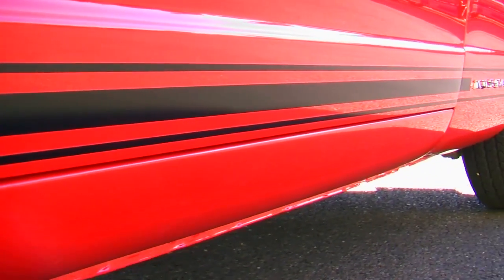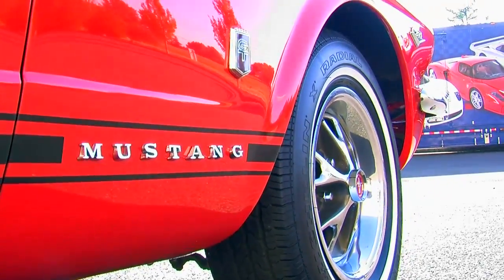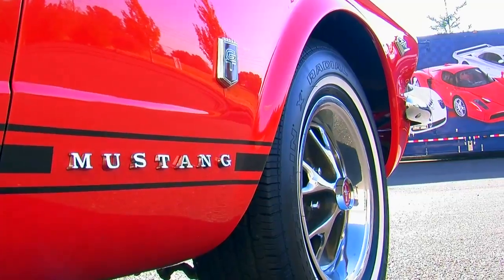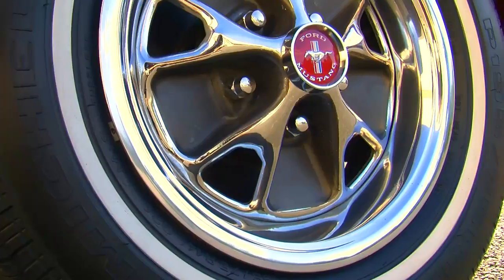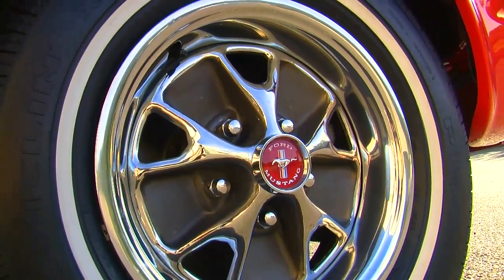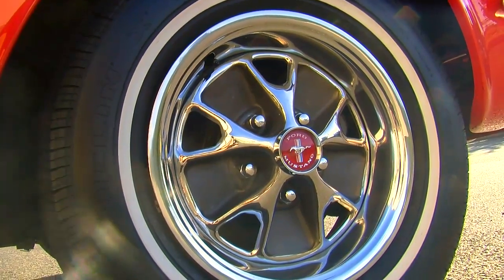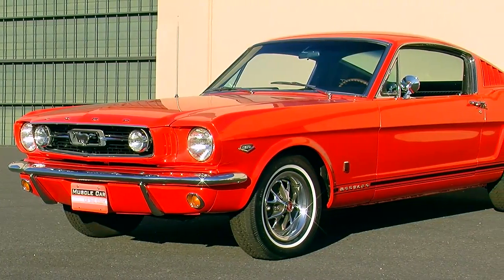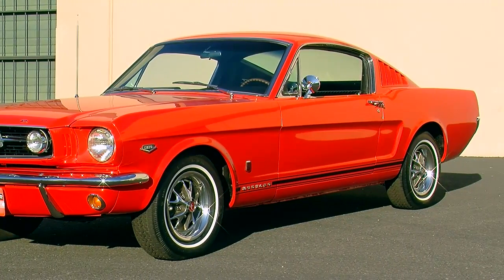The suspension is unique. Ford increased the spring rates, both on the front springs and the rear springs, to give them a little more compliance. These are specially valved shock absorbers. The front sway bar is unique to this car and a little larger diameter to give this a little better cornering ability. This car is wearing the styled steel chrome 14 by 6-inch wheels and a white striped tire. In '66, the standard equipment tire actually had a double red stripe, but there was an optional single white stripe available, much like the ones you see on this car.